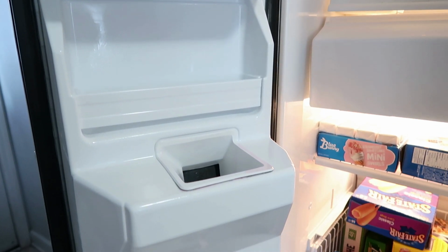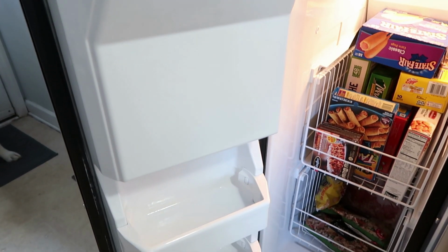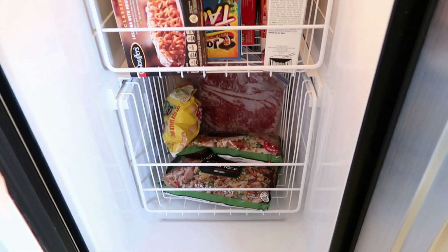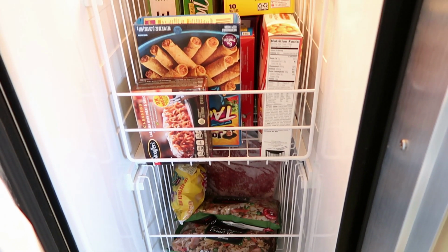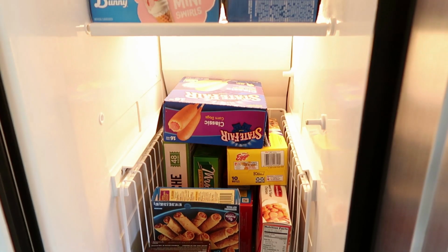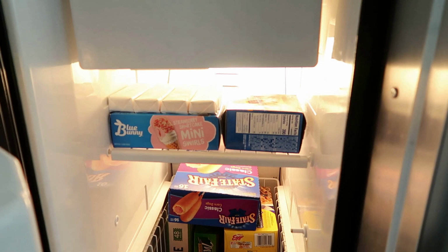Now the freezer is all clean as well, and I just went ahead and wiped it out just like I did the refrigerator with a really hot and wet microfiber cloth and some of my Microban. And it might not look too different from the first time I showed it to you, but I promise you it is. I will say, embarrassingly, I probably got rid of an entire trash bag full of stuff.